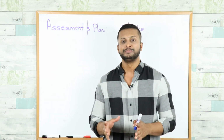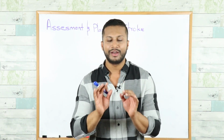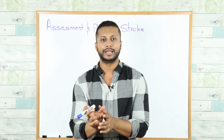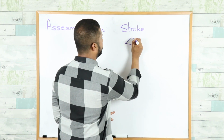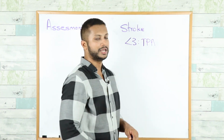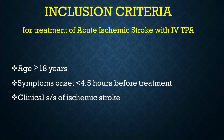So the question is, how would you determine if the patient is going to get TPA or not? It's very straightforward, okay? Number one, what you need to know is the timeline. If the patient presents to you in less than 3 hours, then you can give them TPA if the patient has certain inclusion and exclusion criteria.